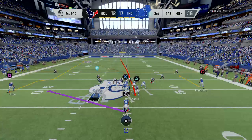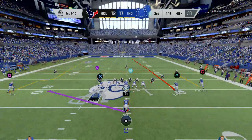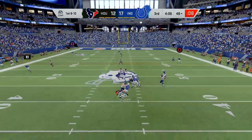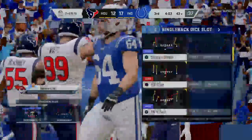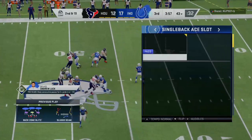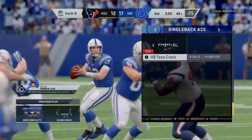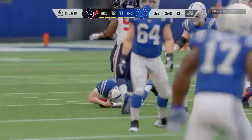1st and 10. Luck throwing again. Under pressure, and down he goes. Luck is sacked. J.J. Watt able to get in there for his 2nd sack of the afternoon. That's his 2nd sack of the game, and the best defensive ends, they do their homework as much as offensive guys do. They know how to beat the offensive lineman across from them, what moves they need to do to set them up. This guy's been pretty good at it all game long.